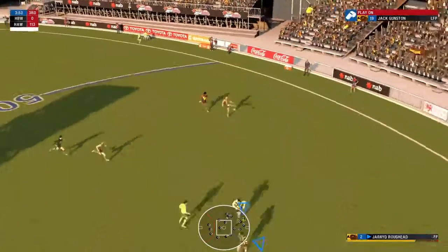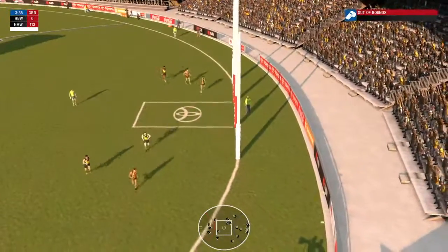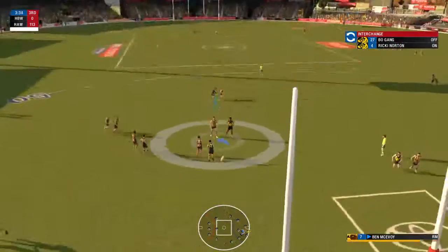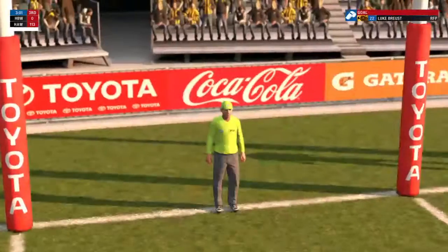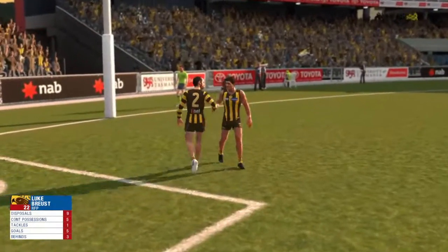Perfect timing from Gunston. Gunston aiming for the goals. Out of bounds, dangerous spot near the goal. A lot of jostling as the boundary umpire puts the ball back into play. Going for goal number 5. He kicks it gun barrel straight. Hawthorn in front.